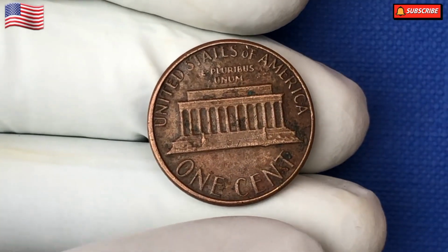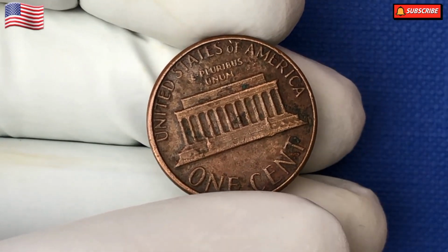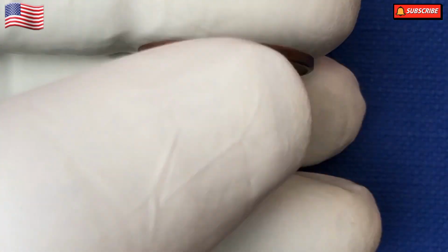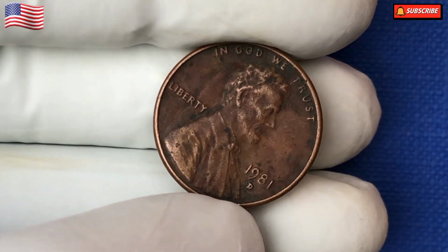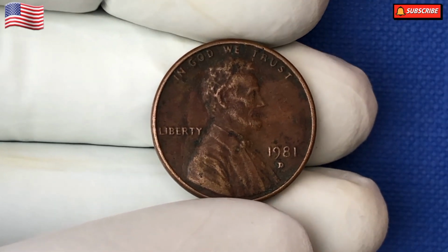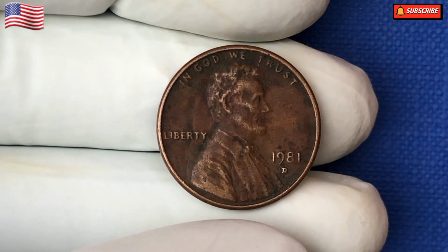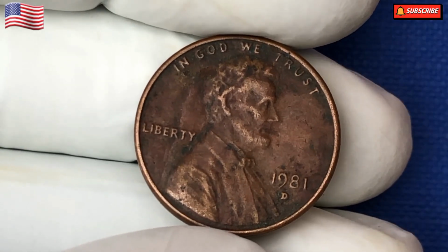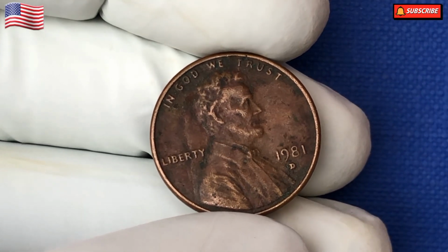But how can you spot this rare coin and determine if it's the one that could bring you thousands of dollars? Well, the key is to carefully examine the coin. Look closely at the date and lettering on the obverse of the penny. The double die error usually appears in the numbers of the date or the inscriptions like "Liberty" or "In God We Trust." If the letters or numbers appear to be doubled or blurry, you might just have a valuable error coin on your hands. Now, not every 1981 penny is going to be worth thousands of dollars, of course.